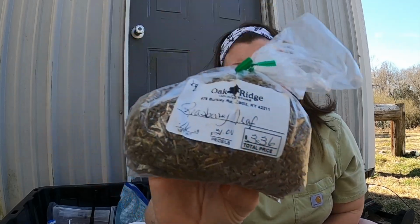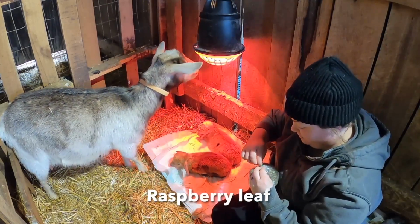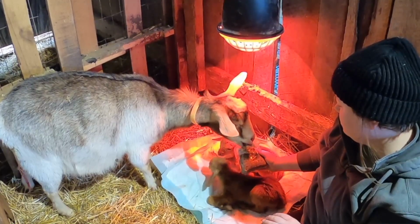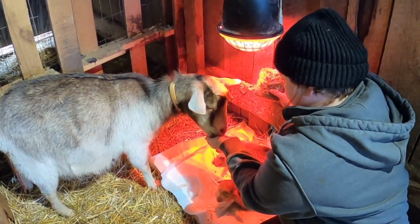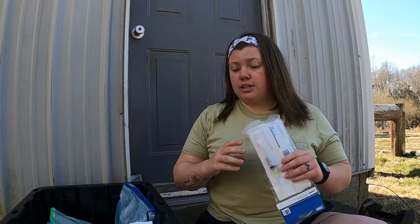For mom, we also keep raspberry leaf tea, or I think this is actually just raspberry leaves. This is for mom after baby's born, just to give her a little help getting the placenta and everything out, just like women will use that as well.